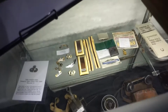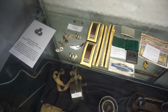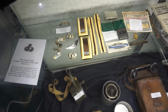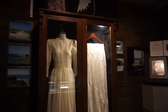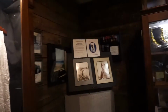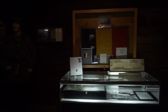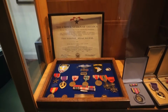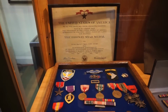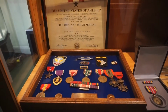Look here. They have warrant officer stuff, donated by CW3 Ed Carmen. This is a room from the 501st Geronimo. Looks like a flag from Belgium, taken during the Battle of the Bulge. There's an original Bronze Star certificate awarded to Private Charles Gaspar, 22 July 1948.